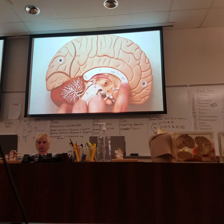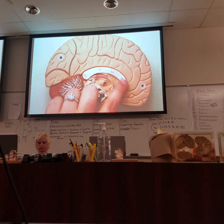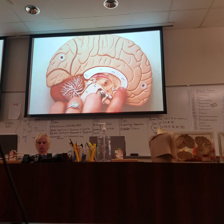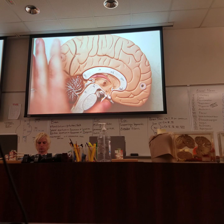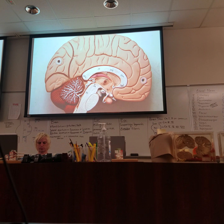So this whole thing right here is called the corpus callosum. It is a colossal, massive piece of connective tissue that helps the two hemispheres of the brain fuse together. There are a ton of structures in the brain that fuse the two hemispheres together. You will not be asked which of the following does not help connect the two hemispheres. That's not a question that you'll see in lab. Can't say it for certain for lecture, but that's not something to worry about for lab. So corpus callosum is here.